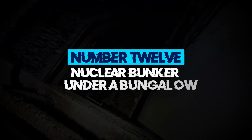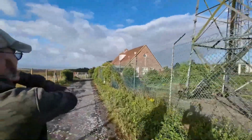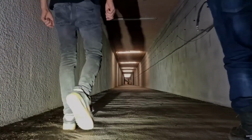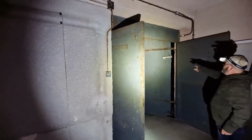Number 12, nuclear bunker under a bungalow. In this video, you see what looks like a simple-looking bungalow, but what lies under this was once a top-secret government bunker. When Russia tested its first nuclear bomb in 1949, these bunkers were repurposed for the Cold War. The electronics inside were upgraded after they realized that the UK's air defense couldn't detect Soviet bombers. So, big changes were made. Now, let's take a look inside.